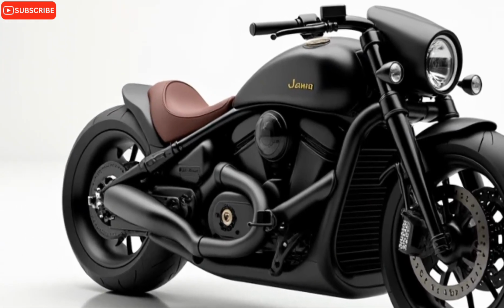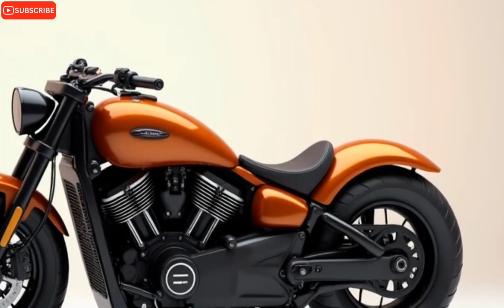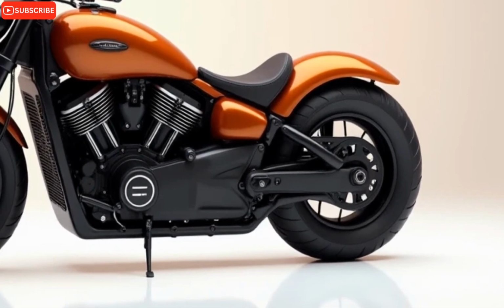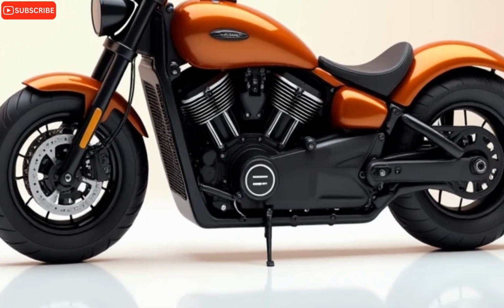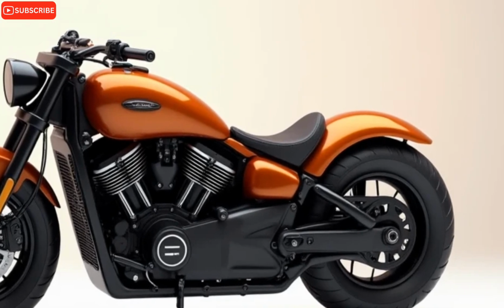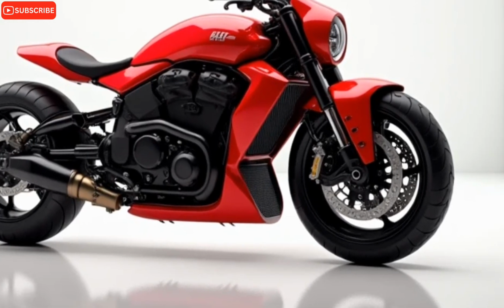Technology and features. Despite its retro styling, the Jawa 42 Bobber doesn't skip out on modern technology. It comes equipped with a digital instrument cluster that provides all the essential information, including speed, fuel gauge, and trip details. LED lighting throughout improves visibility, while adding a contemporary touch. The bike also features a new and improved braking system, with disc brakes at both ends for a more confident ride.